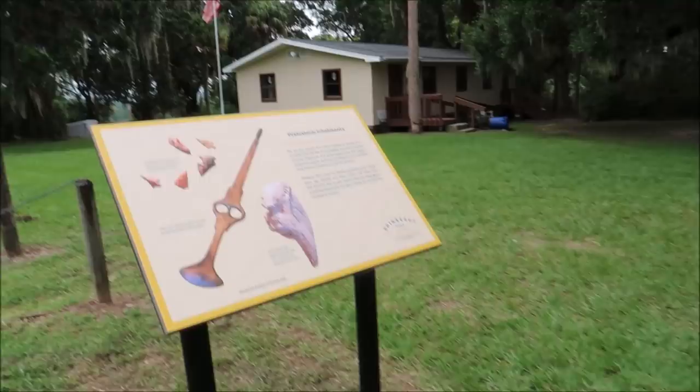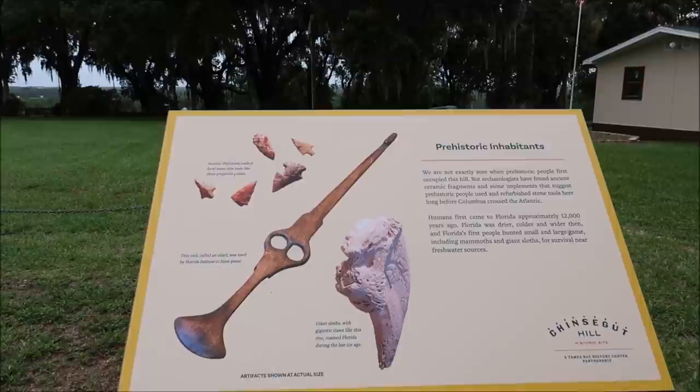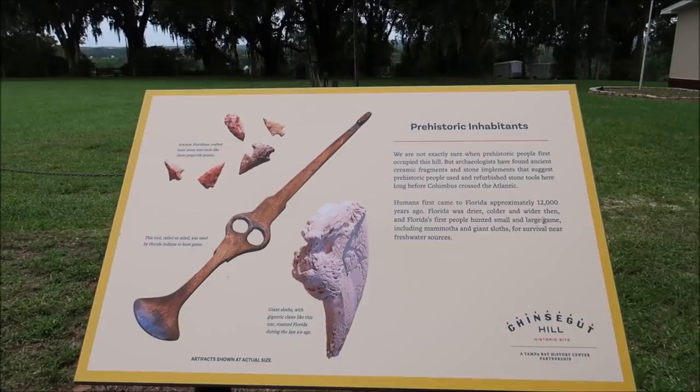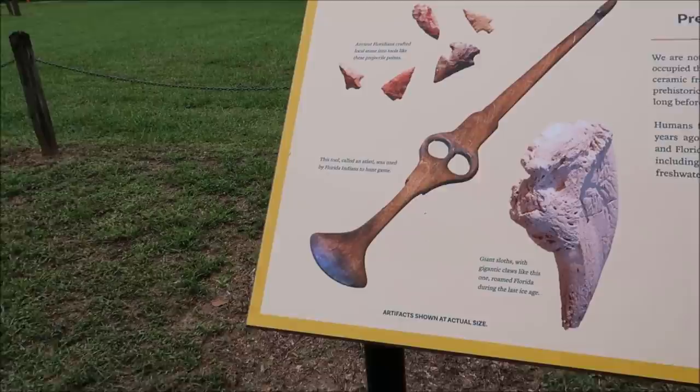Prehistorical. Look at that. Is that the stuff they found? Long before Columbus crossed the Atlantic. Oh my gosh, 12,000 years ago. Holy crap, that's crazy. I need better pictures probably. Wow.